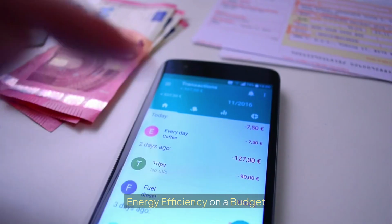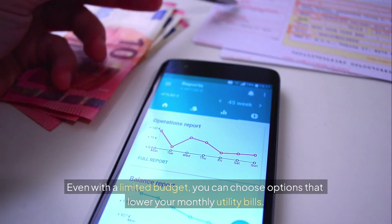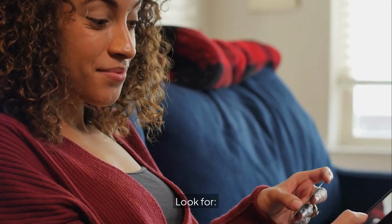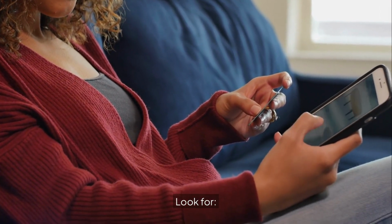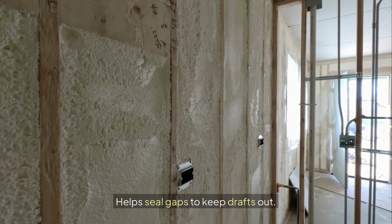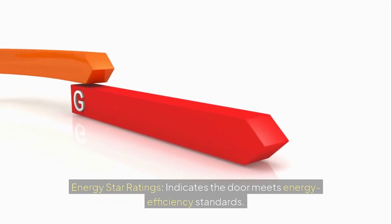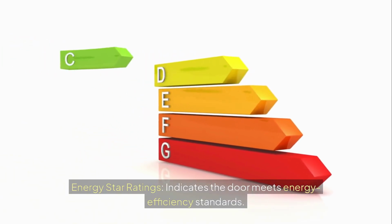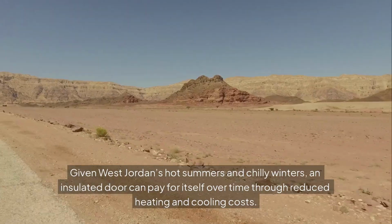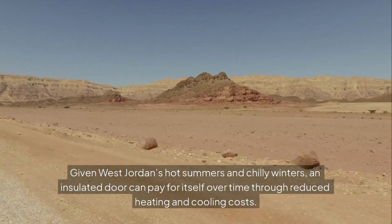Energy efficiency on a budget. Even with a limited budget, you can choose options that lower your monthly utility bills. Look for weather stripping. Helps seal gaps to keep drafts out. Energy Star ratings. Indicates the door meets energy efficiency standards. Insulated cores. Improves temperature control year-round. Given West Jordan's hot summers and chilly winters, an insulated door can pay for itself over time through reduced heating and cooling costs.